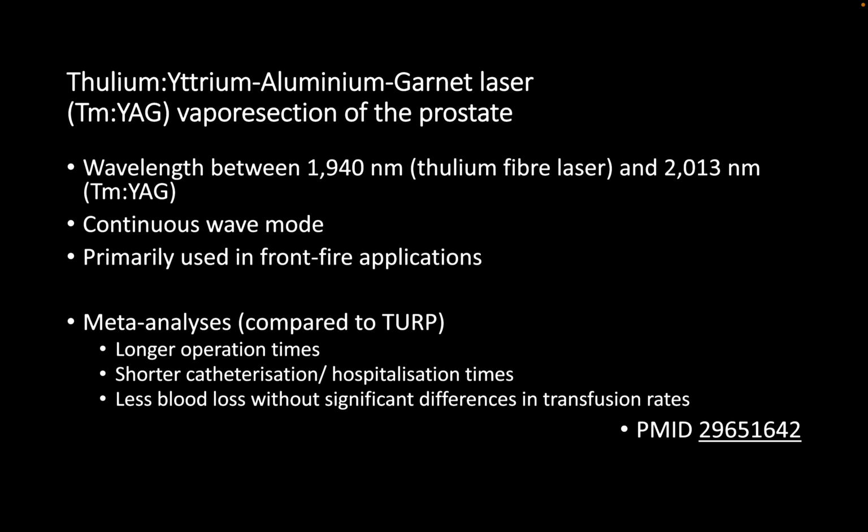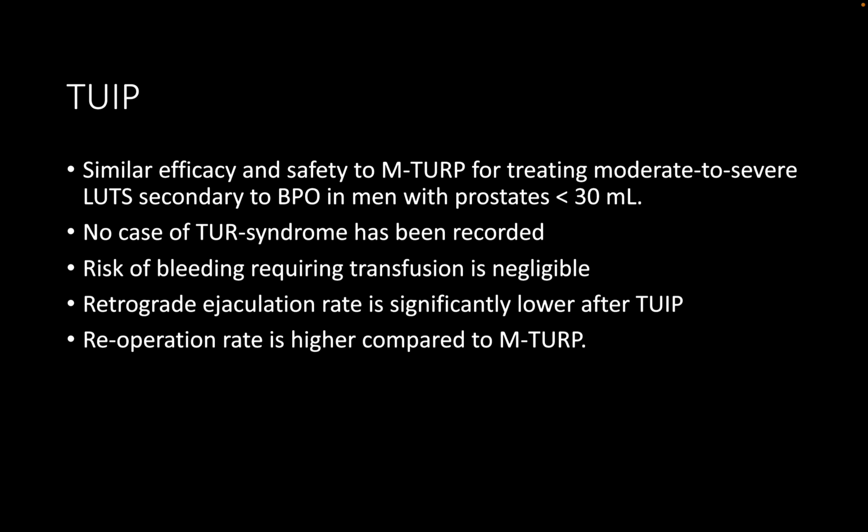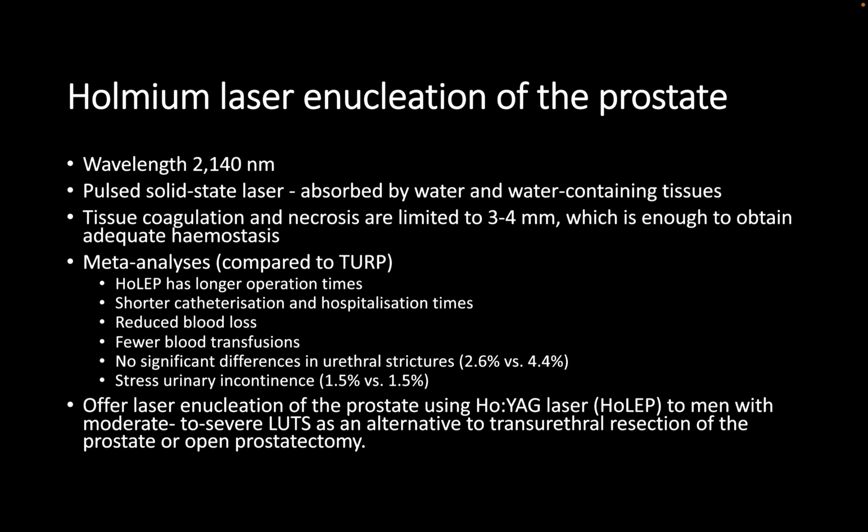And coming to the vaporization of the prostate with other energy sources, what others do you have? I'm aware of the Greenlight laser vaporization of the prostate, and there are other energies such as the Holmium laser and the Thulium laser vaporization as well. That's enucleation of the prostate with the Holmium laser.